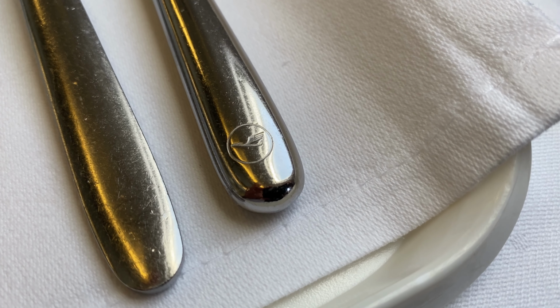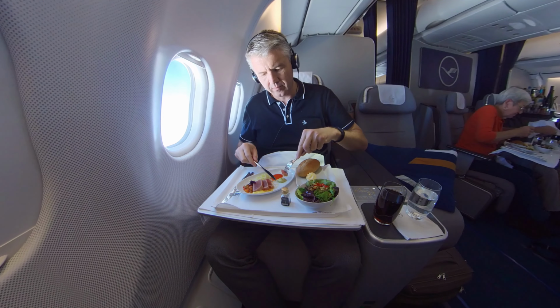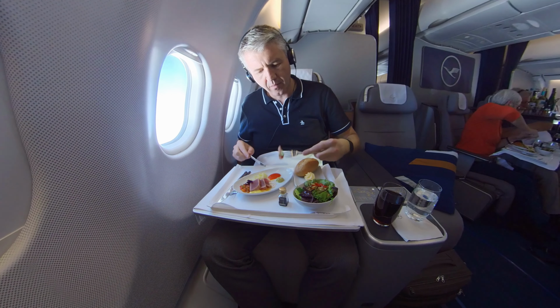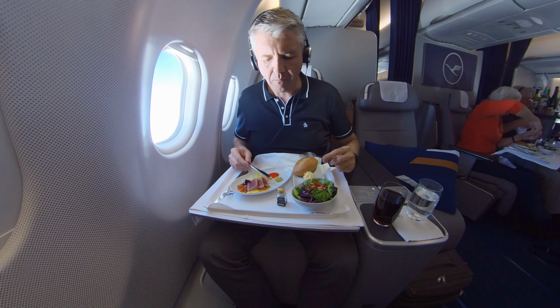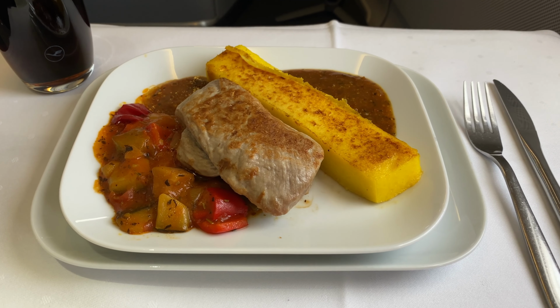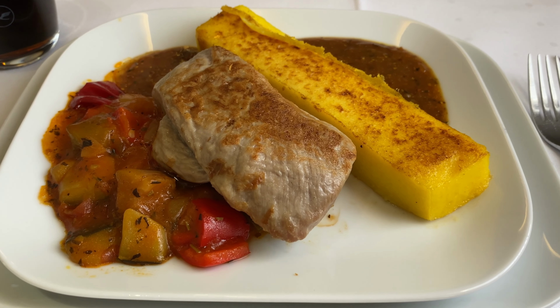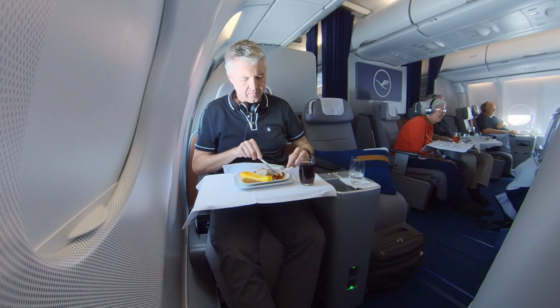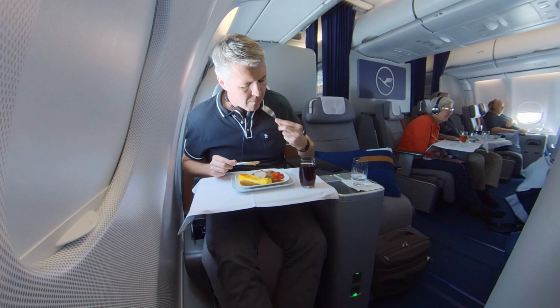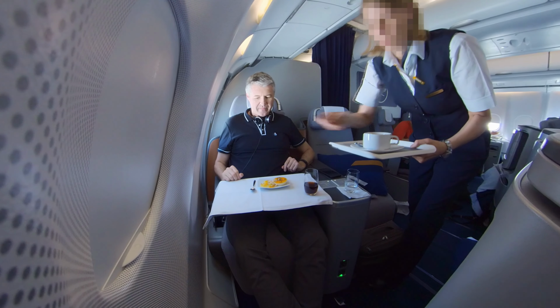Check out the Lufthansa branded cutleries. The main course is served and my choice was the veal steak with lemon mustard sauce, polenta and ratatouille vegetable. And finally, cheesecake dessert, together with a cup of tea.